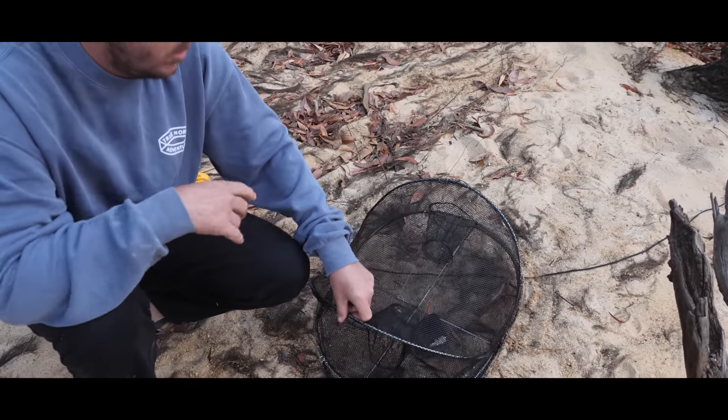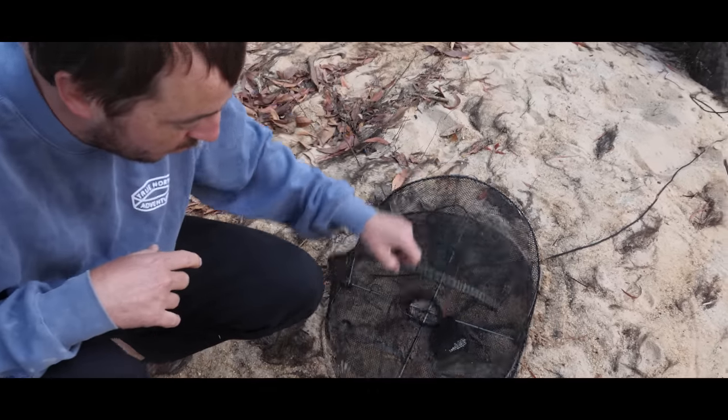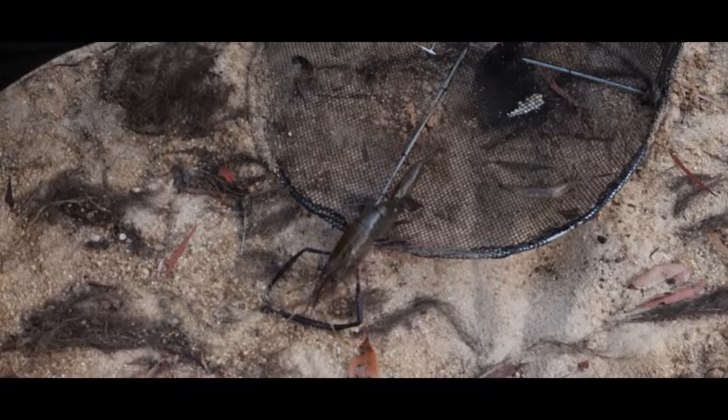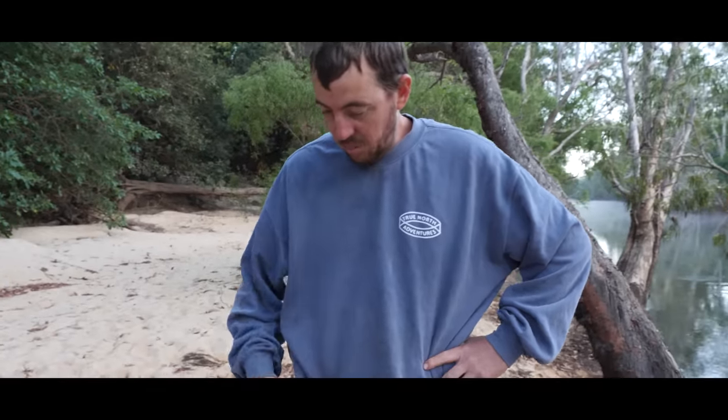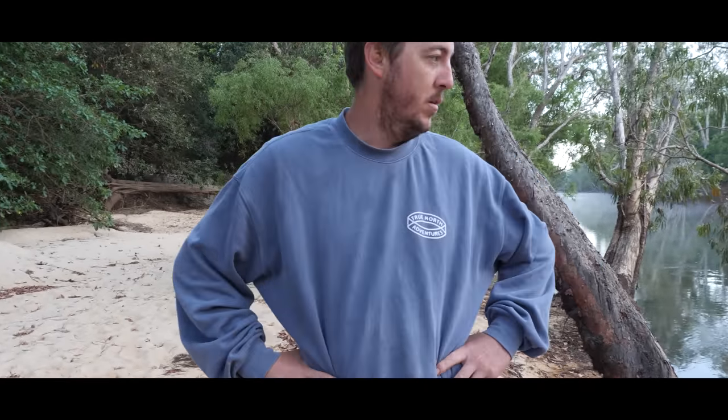We've only had this in overnight. We checked it last night. We've got a few cherubim. Just pulled it out again now. There's a big dog in there. There's a big boy. They're like just a prawn, basically, and they're delicious. So I reckon we'll do five of them on the coals.